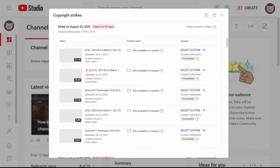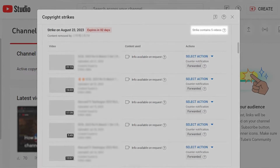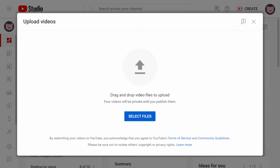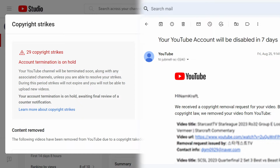It's important to note that a strike may include several videos. This is good for you, because it means the claimant must request more takedowns to put your channel in inactive state. A channel becomes inactive when it gets 3 strikes, at which time it's still visible to your audience, but you are unable to upload new videos. For channels with a bit of history, you get a 7-day grace period before your channel is terminated by YouTube.